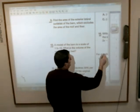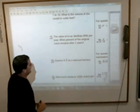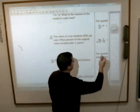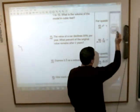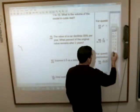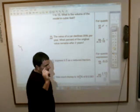Okay, there we go. The value of a car declines 20% every year. What percent of the original value remains after 2 years? The best way I can tell you to do this, basically, would be this. You're not given the value of the car, right, Nick?